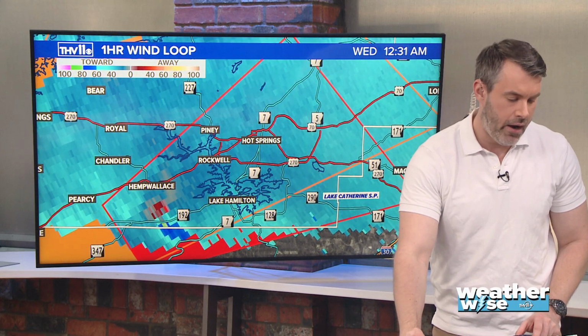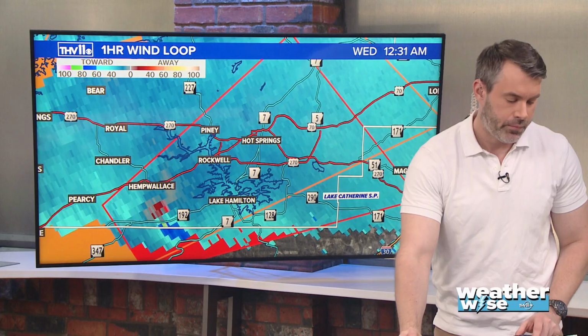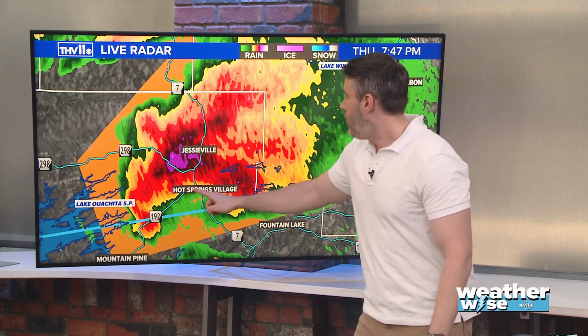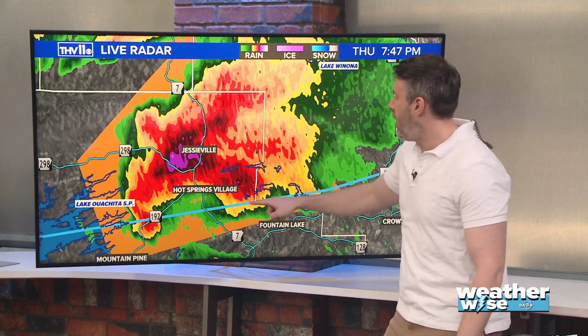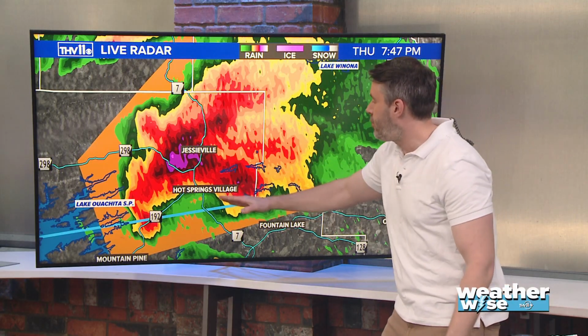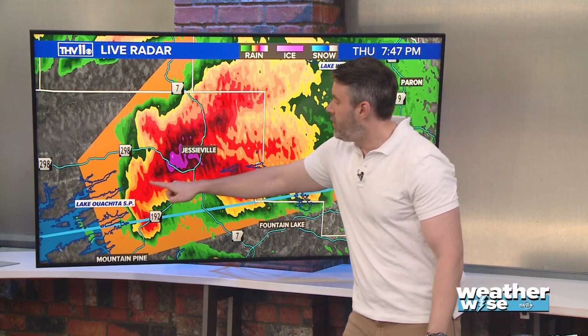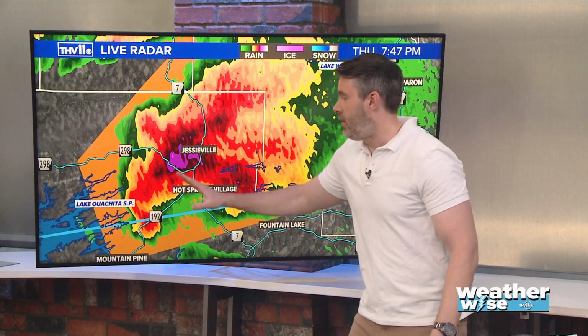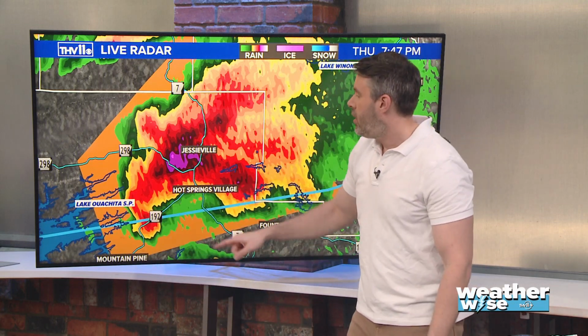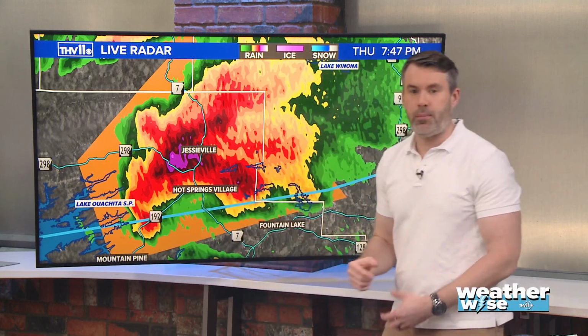So when we break down each individual area here, let me go back to that, because we have the forward flank downdraft, this entire area. So as the air comes down, you'll get that cool breeze in this part of the area. Then on this side, this is the rear flank downdraft, and the wind could be as far west as, you know, Lake Ouachita State Park. But this is going to be the most dangerous part of the storm.